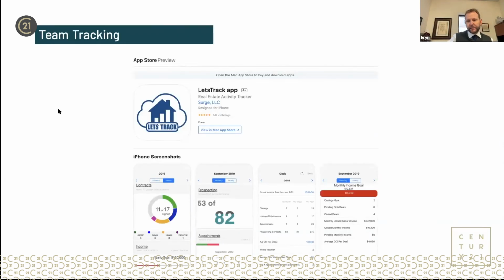I'm going to bring this up again because some of you may not have seen this yet. There is a team tracking application that I think is a genius app, and it's no cost, which is the best part about it. Chris Leader actually developed it. It's called Let's Track app, a real estate activity tracker. I think the name of it is actually Agent Success app, as well as another name for it. As you can see below in some of the screenshots, it tracks people's productivity as well as their prospecting. You develop your own goals to see how you're obtaining the numbers that you're going to project for next year.